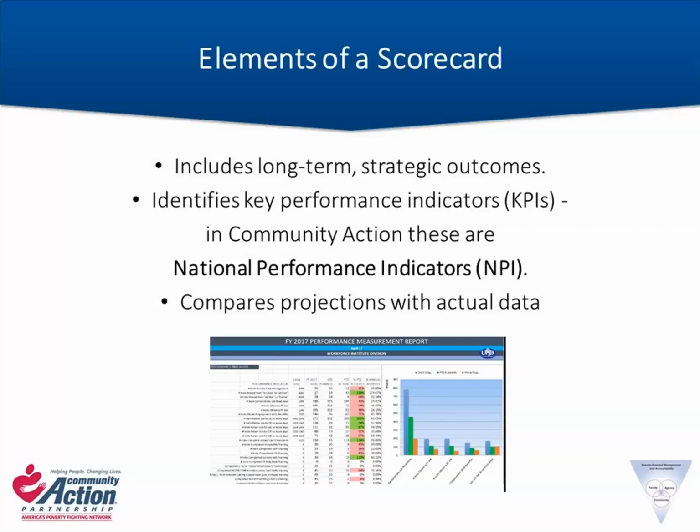So, some of the elements of a scorecard. The scorecard would actually include the long-term goals. What are the strategic outcomes that you expect to achieve? And then it would identify key performance indicators. When I first started looking into scorecards, I saw KPI everywhere, and I thought, I wonder what that is. When I looked it up, I said, oh, that's our national performance indicators. In the rest of the world, they call them key performance indicators, and they have to create them themselves. Whereas in community action, we have a standardized set of national performance indicators that allow us to have common language across our whole network. So those key performance indicators are ours in that sense.